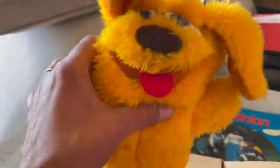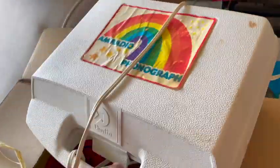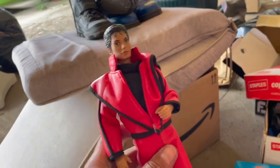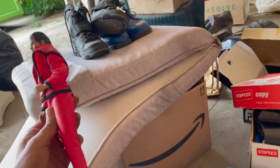Okay. Crazy little stuffed animal. AM radio phonograph. The little kid's record player. Oh, I recognize that outfit. That's an original Michael Jackson doll right there. Doom doom doom doom doom doom doom doom doom.